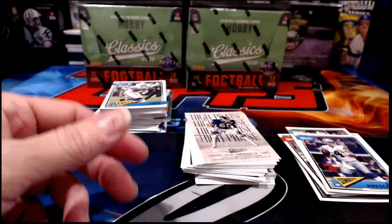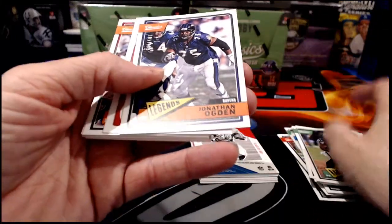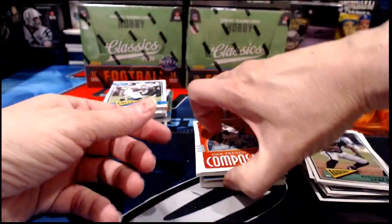That is numbered to 299. Josh Adams, red back. Josh Adams might be an Eagle. I'm not 1,000% sure about that, but I think it's a possibility. Jonathan Ogden, to 299.